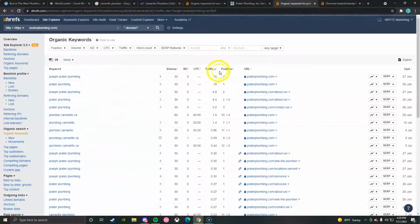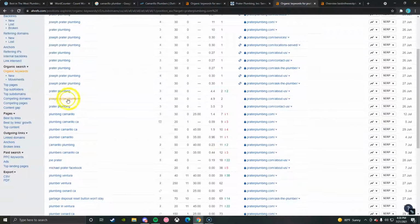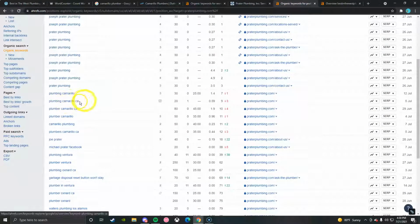So we can take a look at their keywords. I'm going to organize them from top to bottom as well. And they're making sure that Prater Plumbing is found if you search for any variation of this, right? So a little bit of branding. And then we get into plumbing Camarillo, California right here. So 20 people are searching that per month, but not too many people are able to find them. They want to, but they're down in that 9th spot.